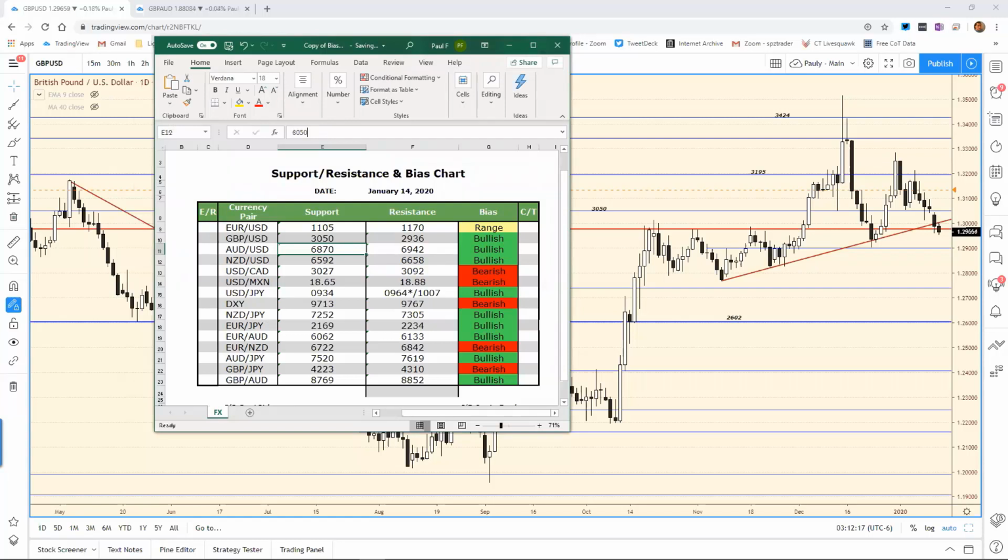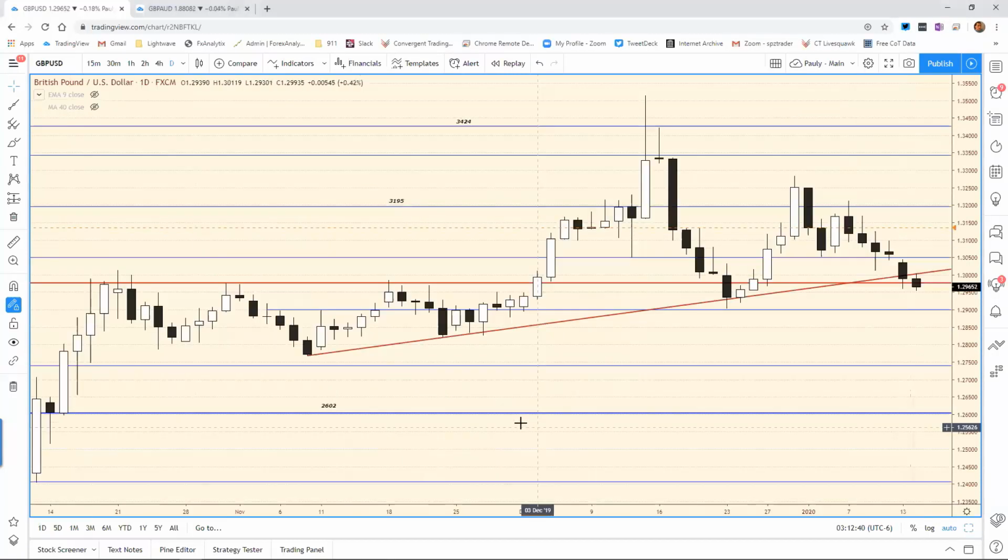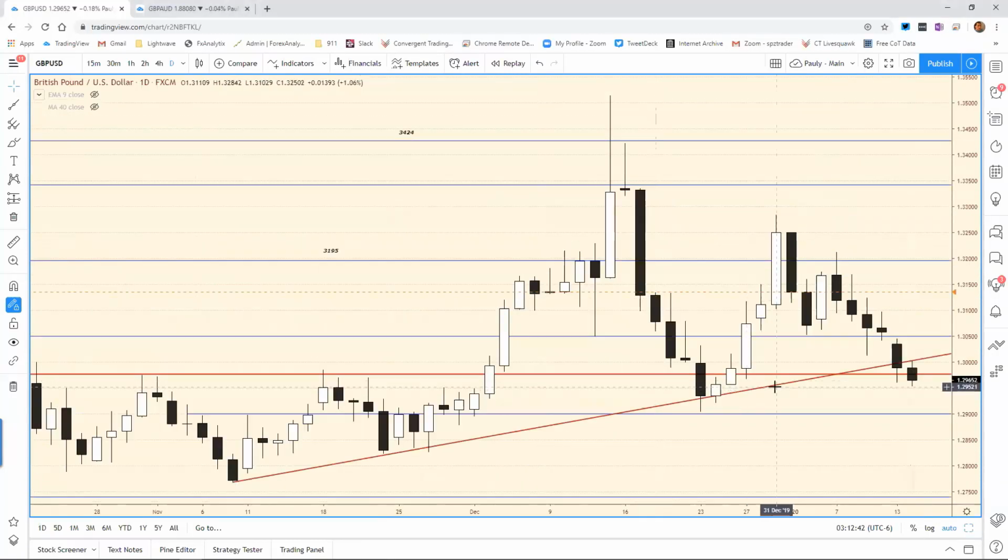There we go. We were looking for a break of 1.2980 with support at 1.2962, and for some reason I wrote it as 1.3062. But anyway, we're looking for today, as I mentioned, 1.2936, and that's really on the idea that maybe we won't be able to stretch much further. We've come as low as 1.2954, so we're looking for potentially a dip down here to 1.2936.